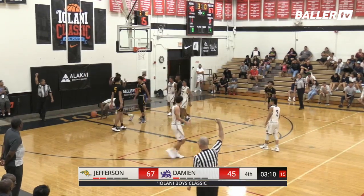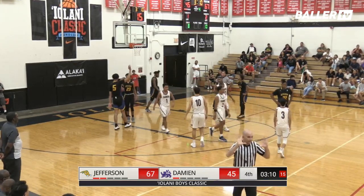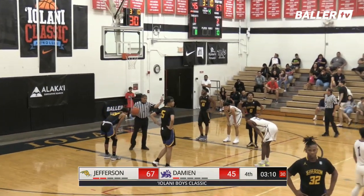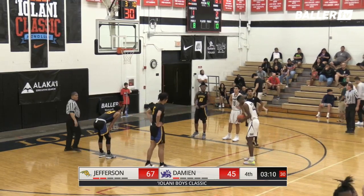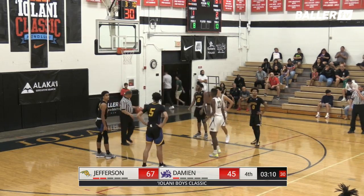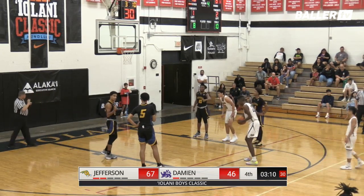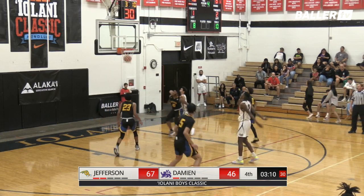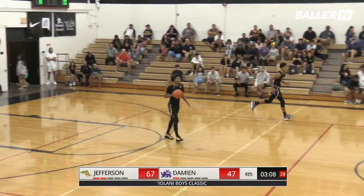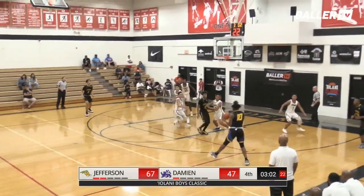Forbes looking for any kind of space he can. He does draw a whistle. But Bryce Forbes is channeling his reserves there, trying to find any last ounce of energy he's got. As his free throw is good. Bryce Forbes is going to bring Ian and Holtz for Damien. Interesting challenge in Division I. Joining the likes of some of the big names in Marinol and Kamehameha, Iolani, Punahou.